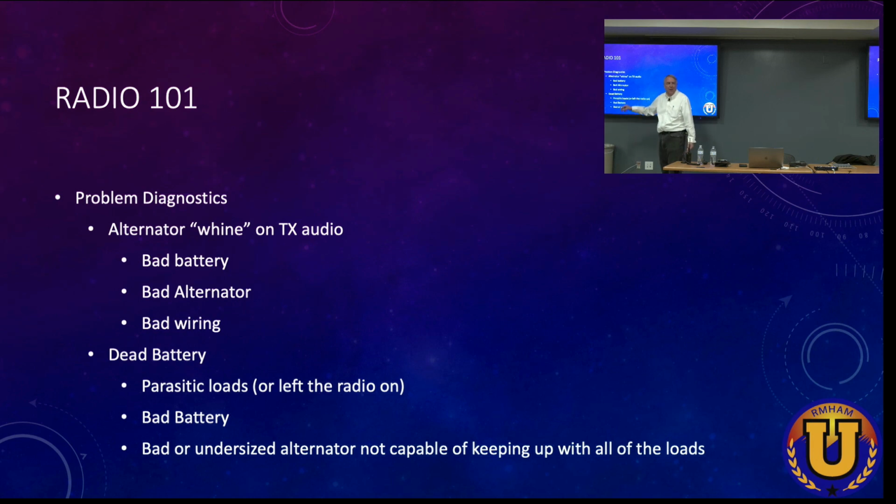So our other problem with the truck is none of our radios are keyed. So you can leave the radios on and walk out of the truck. And radios tend to, the XTL 2500s in receive are about an amp.